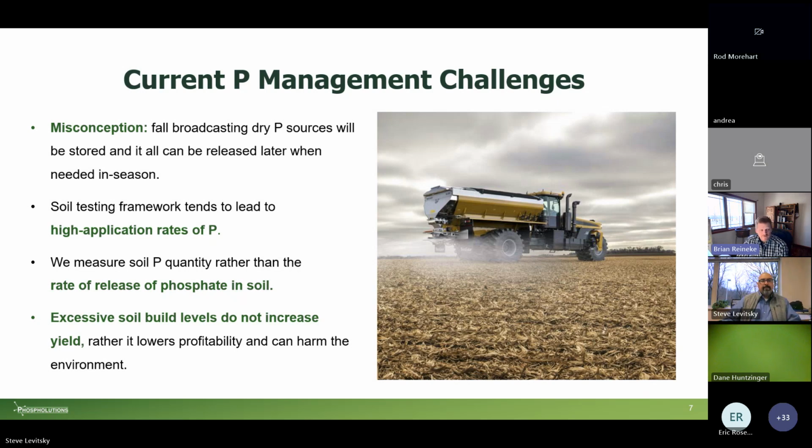So 10 to 30% of the MAP or DAP that we apply as phosphate is only available in 1 year. And after that, it becomes slowly available over time. And it can take as much as 9 to 14 or 15 years to recover any value from what we like to call banking or building our soil P levels. There's enough peer-reviewed articles out there that very much suggest that.